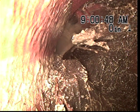Alright, we're recording the camera video of the sewer line here at 5508 Northeast Brooklyn, Seattle. The date is June 25th, Monday, 2018. What you're looking at here is about 85 feet out. This is after cabling the line.